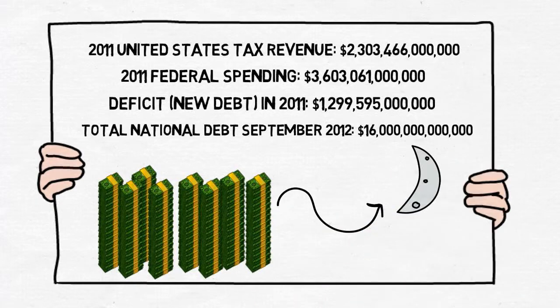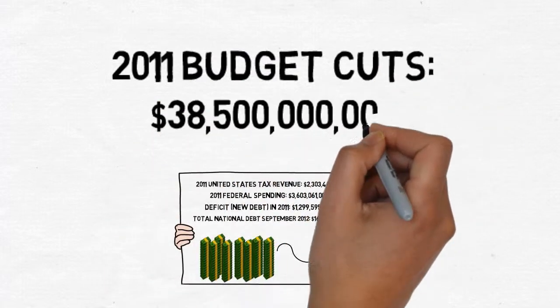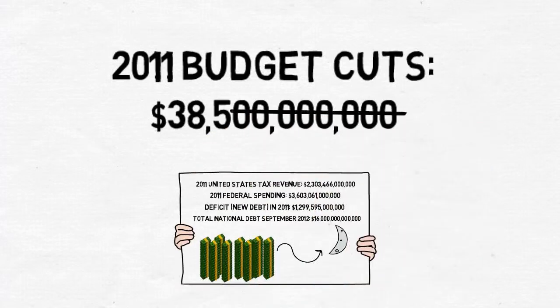Now, in the face of this, last year the government implemented budget cuts of $38.5 billion. So those are hard numbers to get your hands around. Let's look at it a whole different way. Drop the last 8 zeros of each of these numbers and we'll pretend that this is just a family budget. And the picture, I think, becomes more clear.